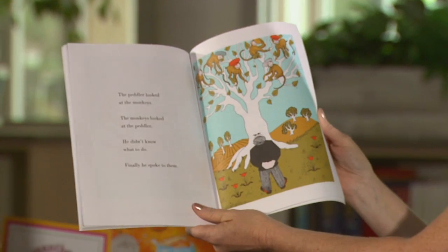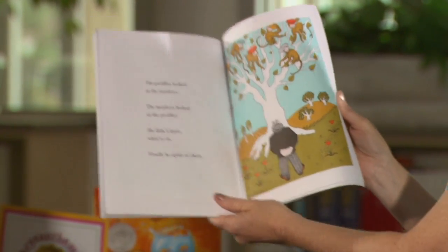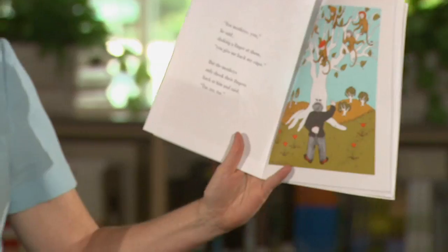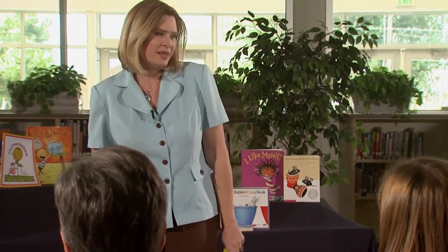The peddler looked at those monkeys. The monkeys looked at the peddler. He didn't know what to do. Finally, he spoke to them. "You monkeys, you," shaking his finger, "you give me back my caps." But the monkeys only shook their fingers at him. He got so mad, he said, "You monkeys, you give me back my caps." And the monkeys just looked at him and shook their hands like this. The man got so mad that he stamped both of his feet and said, "You monkeys, you give me back my caps." And the monkeys just looked at him and stamped their feet and laughed.